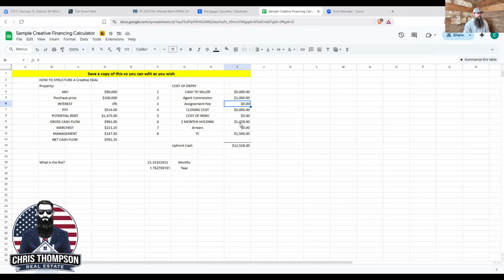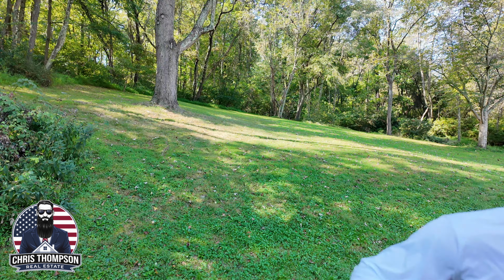Two months of holding, which is just two months of our mortgage payment, that PITI. There is no arrears, and a good TC or transaction coordinator is going to cost you about $1,500. So all of this for 12,500, you can have your return on your capital, have all your original money back in less than 2 years. This is a pretty fire deal. I think this makes a good cash deal and a good creative deal.